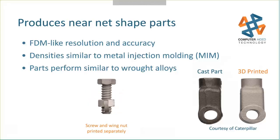So when everything's said and done, we're looking at producing near net shaped parts with this process. So it's very similar to what you would consider in terms of accuracy of FDM-like parts. So they're very accurate, but they're not super accurate. They're more near net shape. And we are able to achieve density similar to the metal injection molding, so we're hovering around 96 to 98% dense depending on material. These parts are mechanically performing in initial tests very similar to their wrought alloy counterparts.